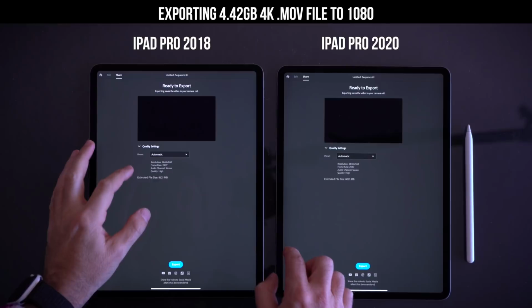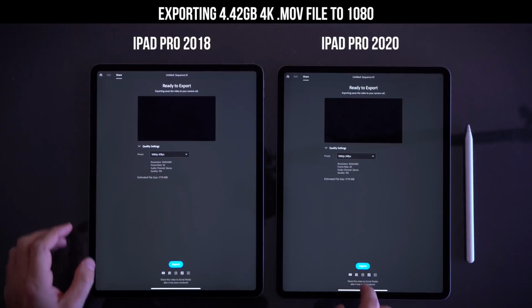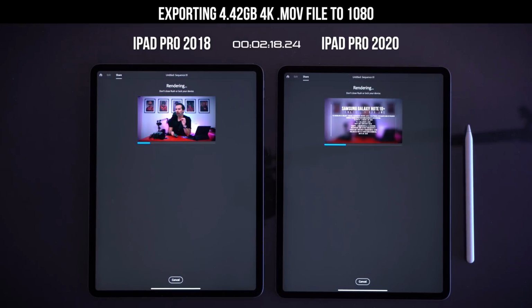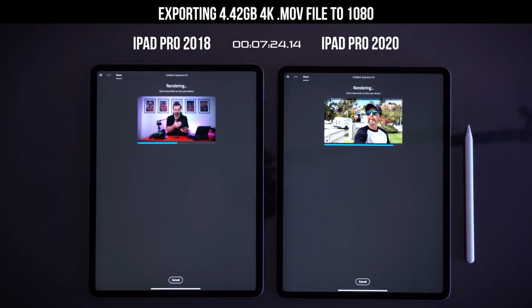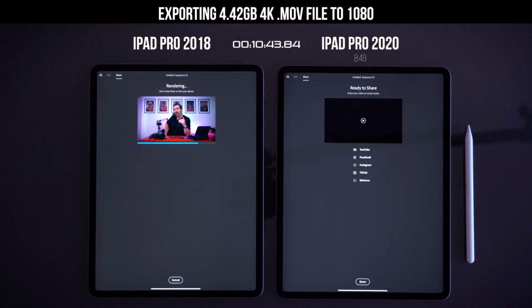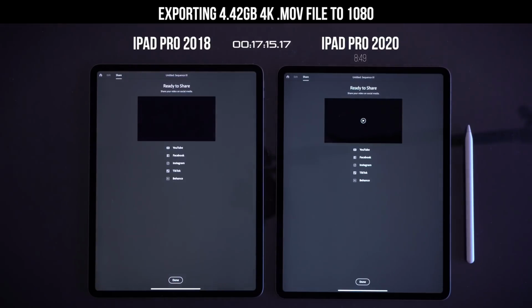To understand what these scores mean, I used Adobe Rush and exported a 4.42GB MOV file to 1080p. 1, 2, 3. The 2020 iPad Pro finished the task in 8 minutes and 49 seconds, where the 2018 iPad Pro finished it in, hold on to something, 17 minutes and 15 seconds.